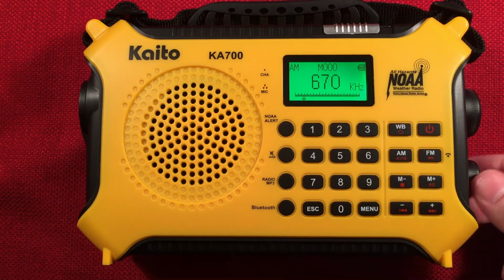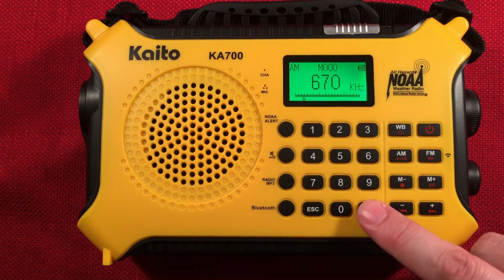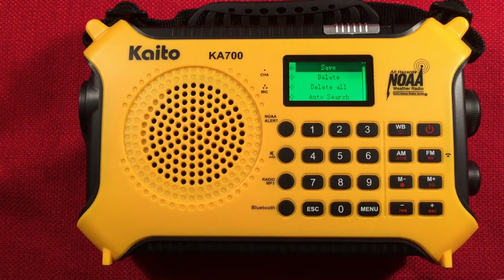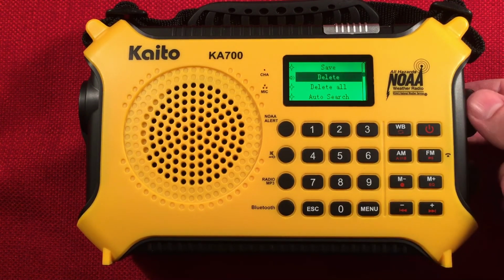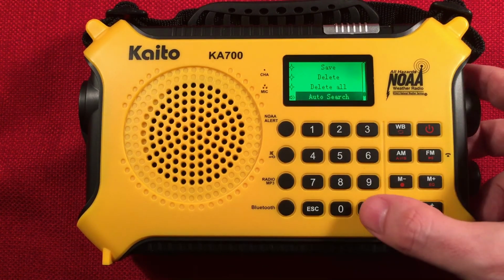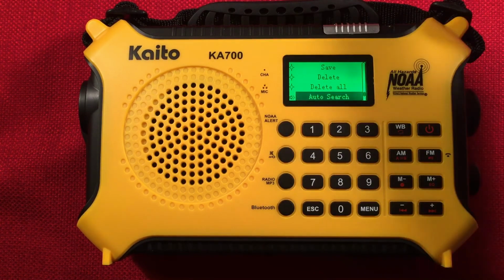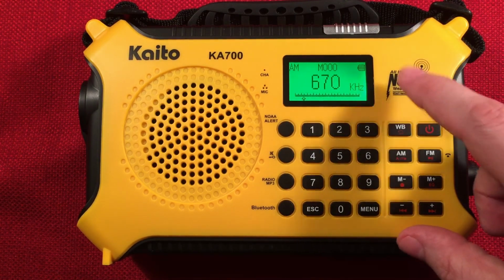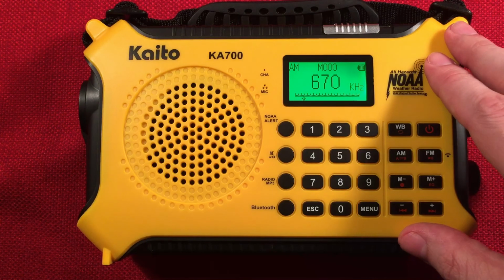Okay. Also, there is an automatic search and store feature under the menu button. Whatever band you're on, you hit menu, and I use the knob to select. You can use these two buttons too. Auto search: if you hit auto search, it'll scan the entire band and add them all to the presets. Now, if you had any manually saved, it would overwrite it, unfortunately.